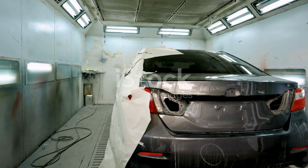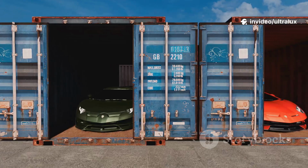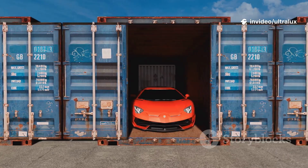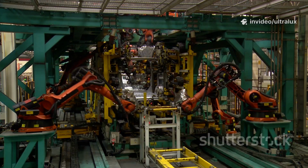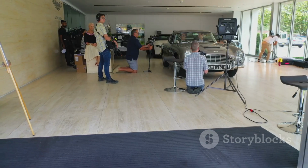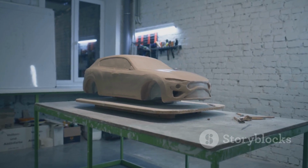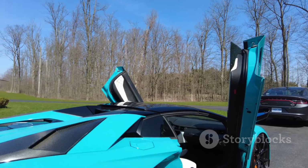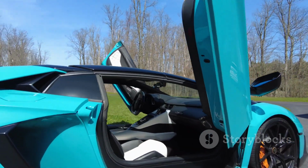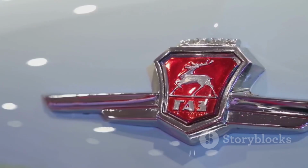The car is wrapped in a protective cover, loaded into a closed single-car transporter, or crated into a custom air freight box. Montage, workers, assembly, thousands of hours, hundreds of people. Arrival at the showroom under bright lights. The cover is pulled back. The owner sees their car for the first time, rolling off. The supercar on an open road. Close-up, badge, emblem. The birth of a dream.